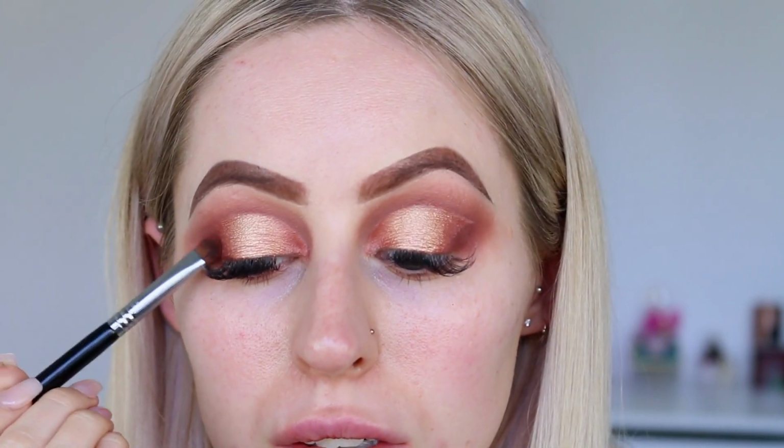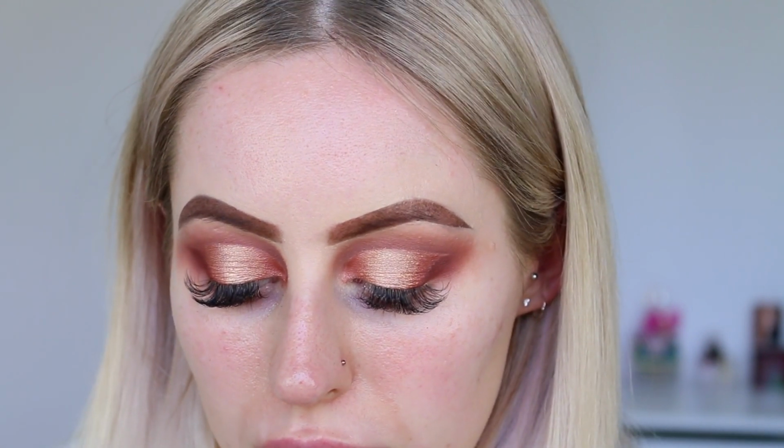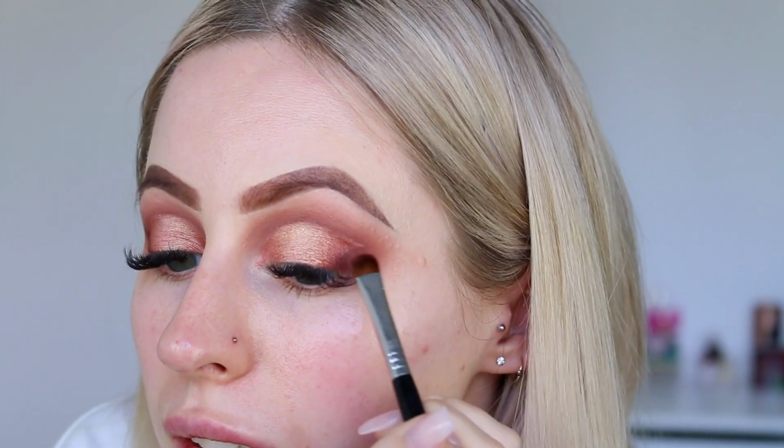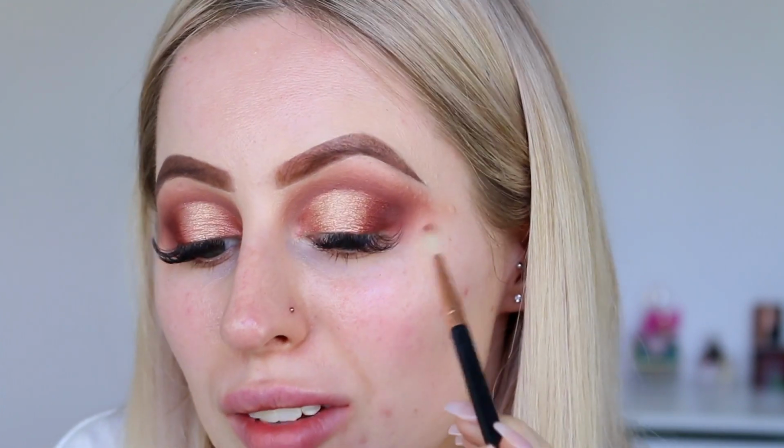I wasn't really planning on doing a halo eye like this. I was planning on filling in the whole thing with Frose, but I don't know, the last second I decided that I want to do a halo eye instead. And I didn't want to do this shape anymore. Sometimes I screw up my makeup like this, but you can always save it. It's totally fine. See, that's NTB.